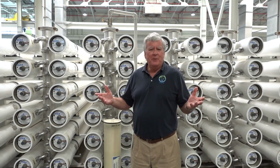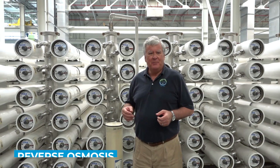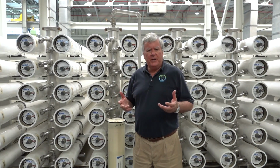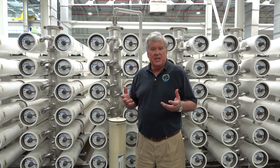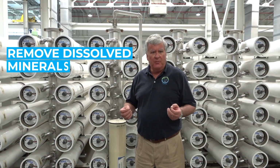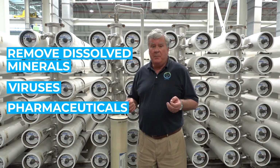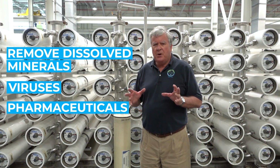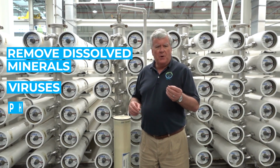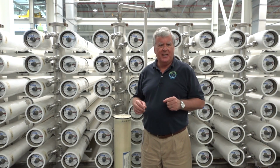So now we're in the reverse osmosis building, or RO as it's commonly known. And RO is really the workhorse of the treatment process. Through this process, we remove any dissolved minerals, viruses, or pharmaceuticals that may be in the water. In fact, the only thing that gets through the reverse osmosis are very, very small, low-weight organic molecules, and the next step takes care of that.